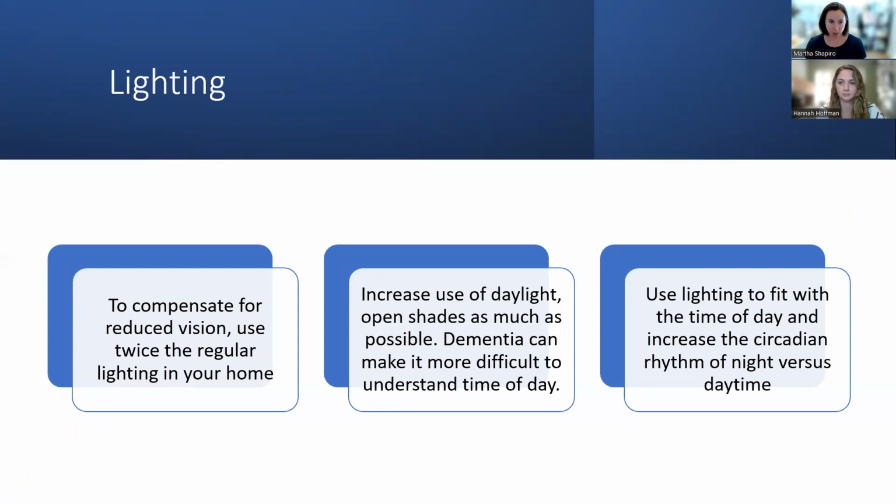So looking at the vision changes, lighting is very important. They say that you should use twice the light that you would normally use for someone with dementia to make sure that they have the best ability to see what's around them. You also want to increase the use of daylight as much as possible.